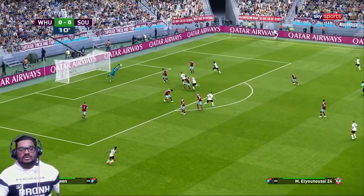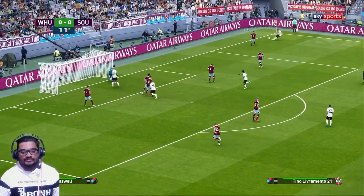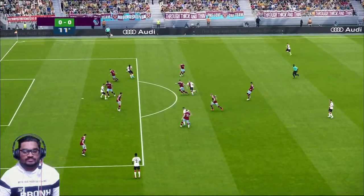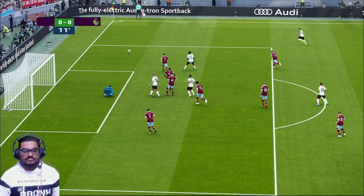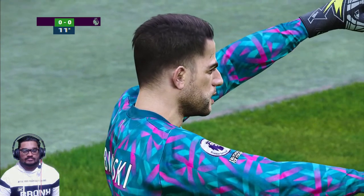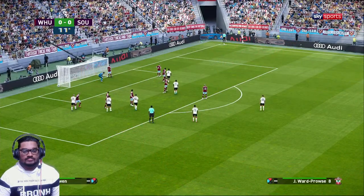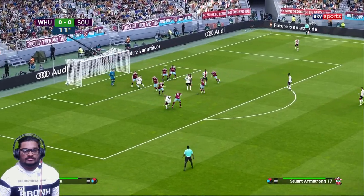He's in a good position. He's got the shot away! It's loose and there's a race for the ball. Cross deflected behind for a corner. Stitch defending, but that'll do.